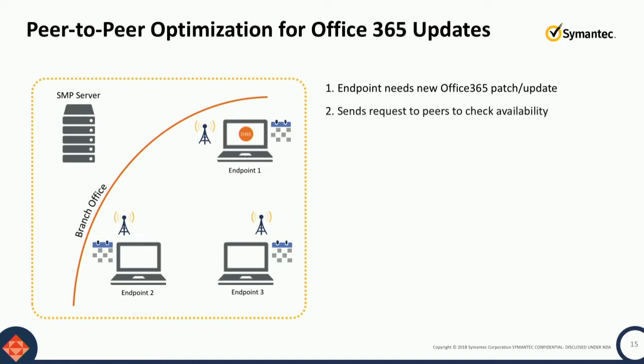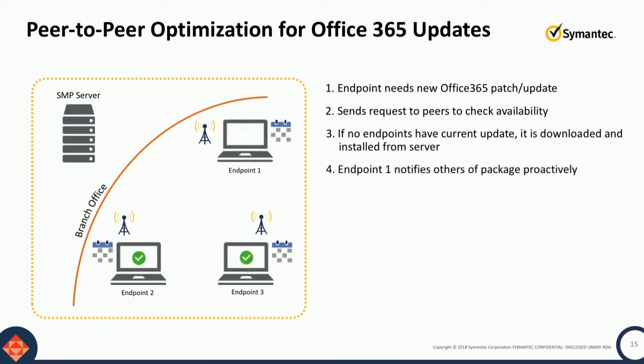if the endpoint needs a new 365 update, we'll simply go out and check the peer group first, right? So, hey, who's got it within my peer group? Who's got that particular package? And then the peers will know who has that, right? So in this case, if no one's got it, we're going to download that, in this case, for the first one, from the server, and then notify the other endpoints that we do, in fact, have that package.